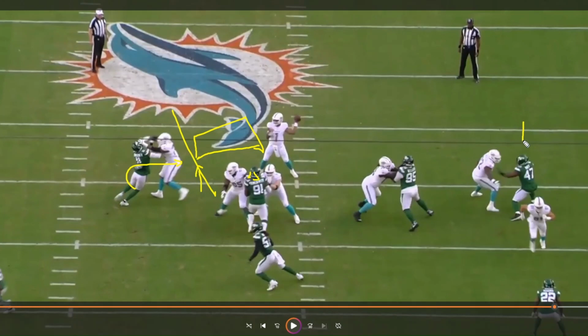By the way, look at Bryce Huff in jail over here. Very, very, very nice.